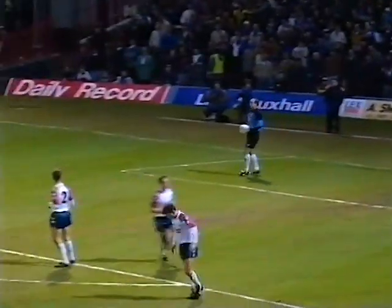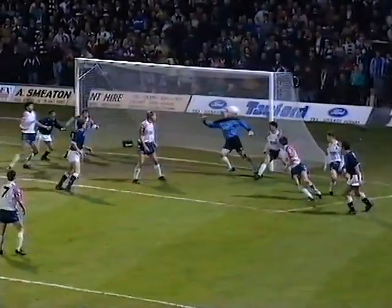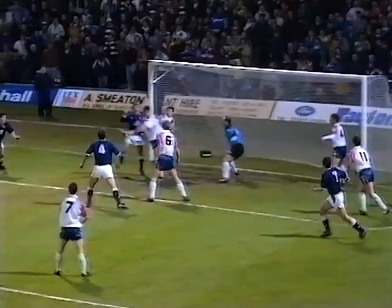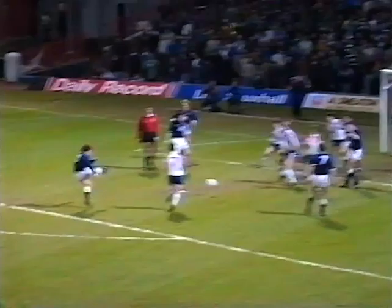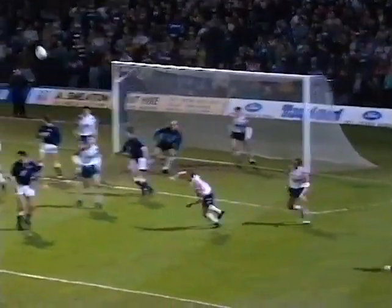Beattie again trying a chip shot. Well taken by Westwater. Calvert Baptiste complaining. There was Beattie sending that across. It came off the arm of Baptiste, but involuntarily. I think it was accidental. That's why the referee gave nothing for that.